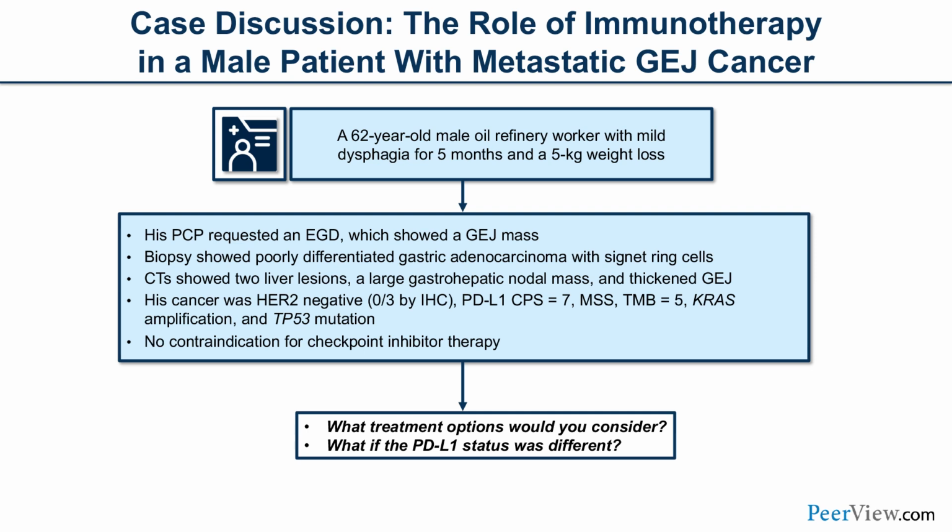He presented to his primary doctor, who ordered an endoscopy and unfortunately showed a friable gastroesophageal junction mass. Biopsy showed poorly differentiated adenocarcinoma, and there were some signet ring cell features, which we know are associated with poor outcome. Unfortunately, on cross-sectional imaging, so that's the typical staging, we get a CAT scan and showed 2 liver lesions and large mass with thickening of the GE junction and gastrohepatic lymph nodes.